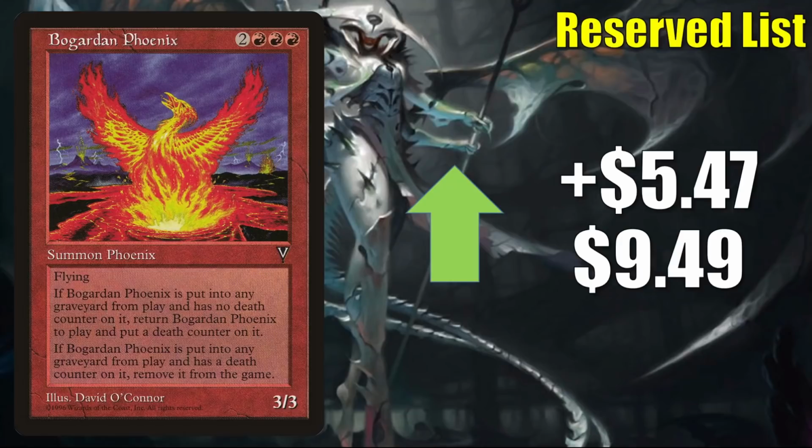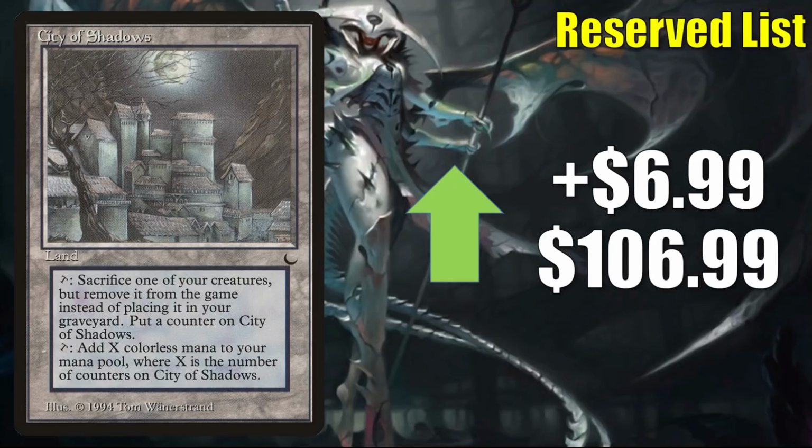Looks like this is potentially another buyout. Many of the reserve list cards that have been targeted lately have been some of the cheaper ones. And finally, for this section, we have another reserve list card from The Dark. It is City of Shadows.